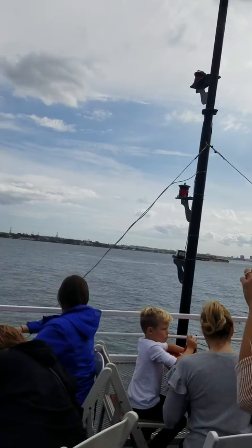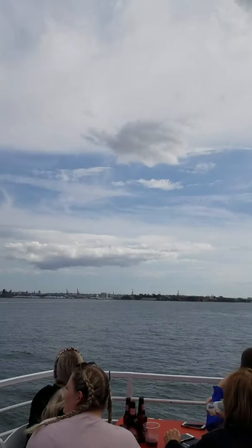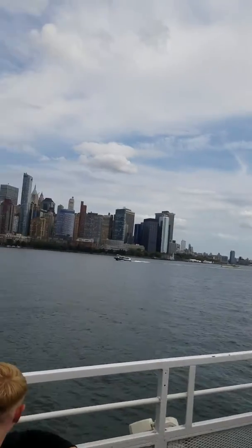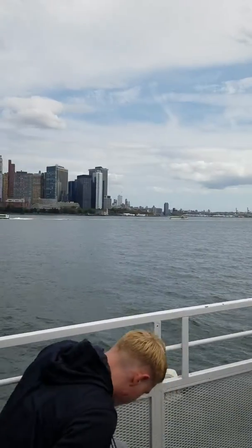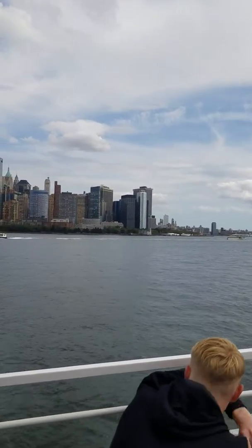If you follow Battery Park to the left, you see that building that looks almost like a chapel right on the waterline? Again, it's to the left of Battery Park. That is Pier A. Pier A is the oldest pier in New York City. It is the only Victorian-era pier left in New York, and it's also the only pier with a letter instead of a number, Pier A.